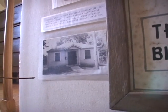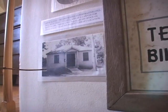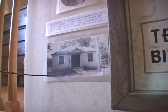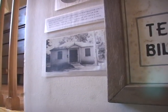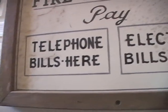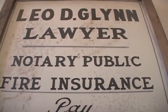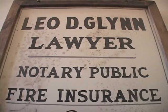Here's a little display from Leo Glynn, who served as our postmaster. He was a lawyer in town, and his little building was located near where the library is now. Glynn Farms is named after his family.